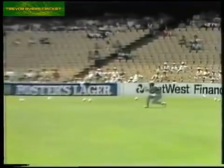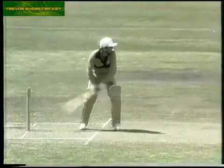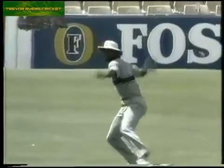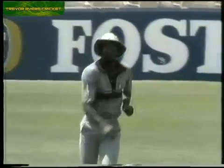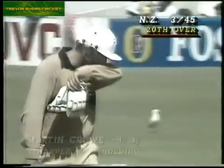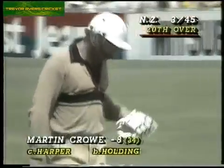That they were ever going to drop that one, having given one chance away. And Harper, the man down there who was a magnificent fieldsman, and he wasn't likely to drop this. Martin Crowe is not going to add 100 to his other 100 in one-day internationals. Hold out nicely down to deep backward square leg. Rarely do you see a catch escape from Roger Harper. So New Zealand now is 20th over, 3 for 45.